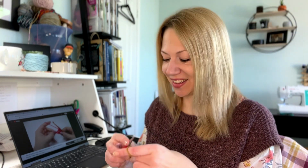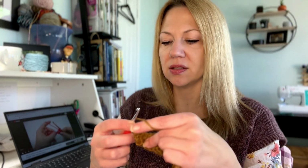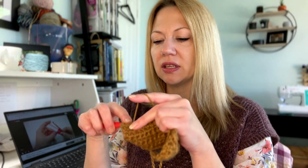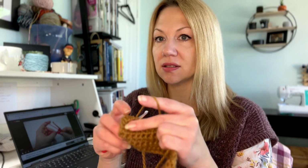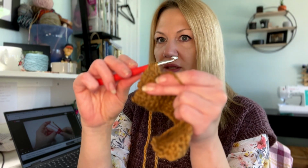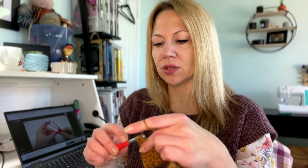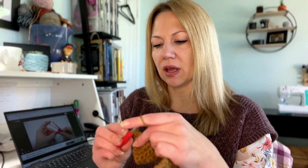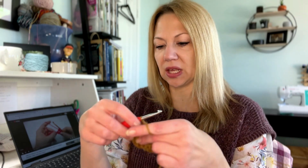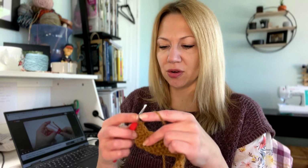Okay, I think I got it. Let's see. Okay, so first we yarn over my hook. Then insert the hook into the next stitch, pull through. So now I've got three loops on my hook. Then I yarn over and pull through two loops, and then yarn over and pull through two loops again. Okay, sure, why not?